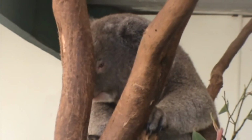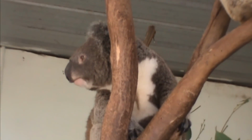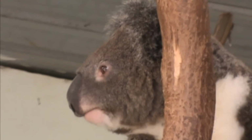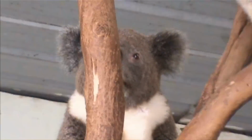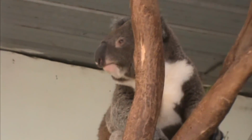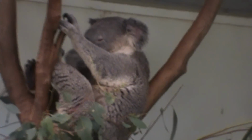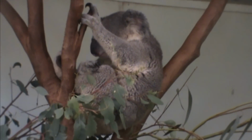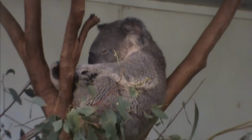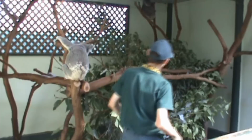Oh, we have movement. They don't move very fast or very much. Oh, how cute. Now that's a nice picture. We have movement. Oh, yawning. Boy, what a lazy life. He's ready to escape. He's done. It's like, get back on your tree.